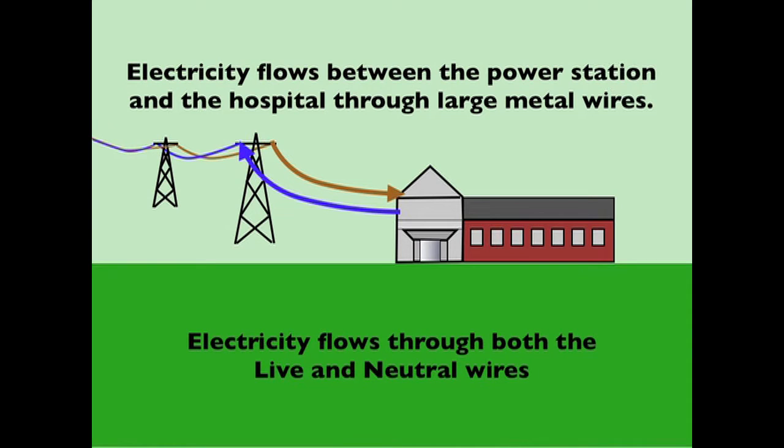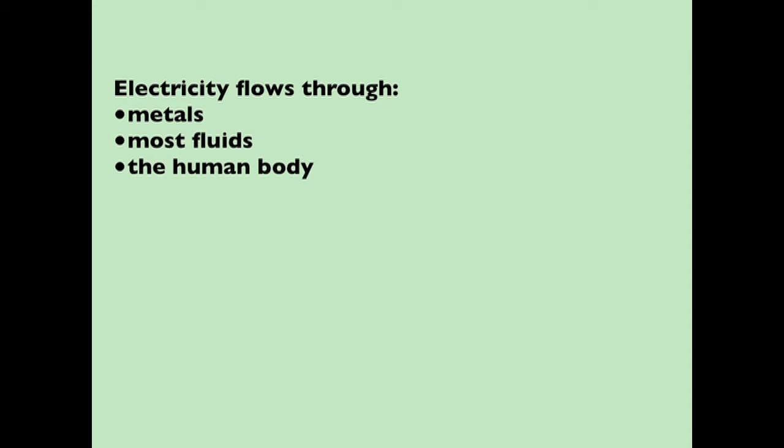Within the hospital, the two wires that carry the electricity are referred to as the live and neutral, and it's important to remember that both carry electrical current. We've already seen that electricity flows through metal wires, but electricity will also flow through most fluids and the human body. Materials that allow electricity to flow through them are called conductors.